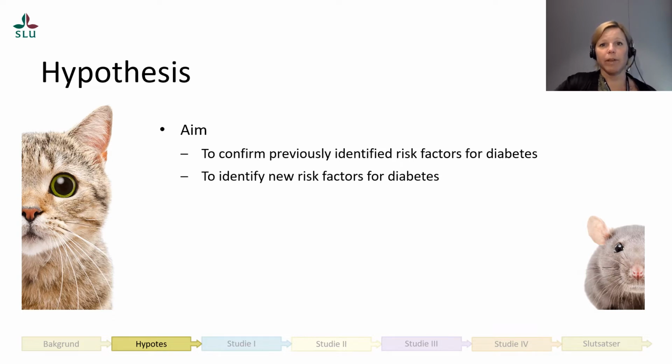And the aim of my research was to try and figure out which factors in the cat itself and also in the cat's environment could potentially increase the risk of the cat developing diabetes. So we wanted to confirm some previously identified risk factors for diabetes in cats, and we also wanted to identify new risk factors for diabetes.